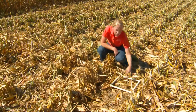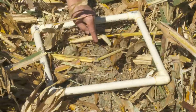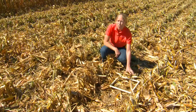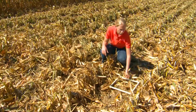Every 2 kernels within a square foot's equal to a bushel. So count up how many kernels you have and divide that by 2 will be how many bushels per acre that you are losing in your combining process just from the actual kernels themselves. You're going to want to do this in about 10 different areas of the field to get an overall average of what your loss is.